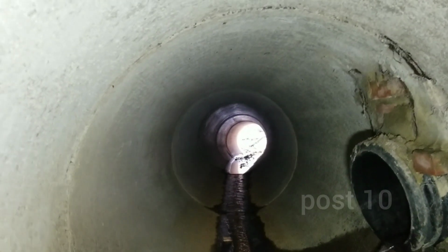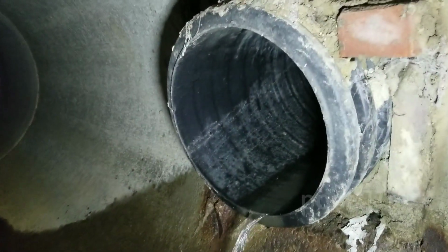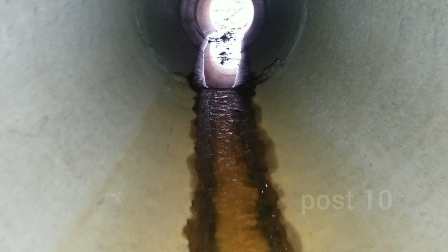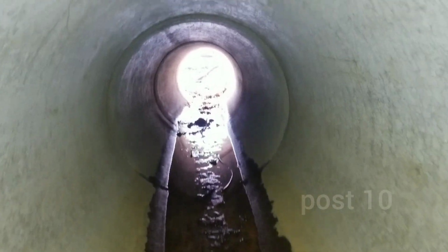Yeah, this pipe is nice. You see, this concrete is a lot better. You don't see any rebar showing. This is just from a storm drain up on the street. Got a little bit of rust. That's probably just coming from the ground, because this pipe is in good shape.